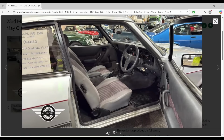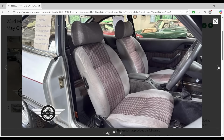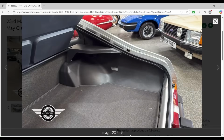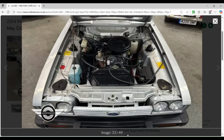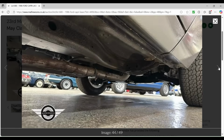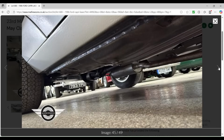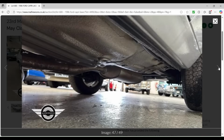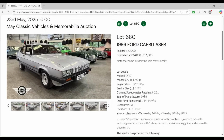The bidding opened at £11,000, and with plenty of bids coming through, it wasn't long before the upper estimate of £16,000 was reached. But it hadn't finished yet. The final bid saw the hammer fall at £20,000. An excellent result, but not too surprising. And as they say, it's only original once, and to restore one could cost you a lot more than this.